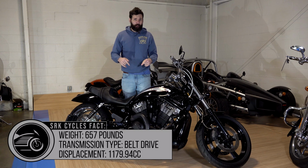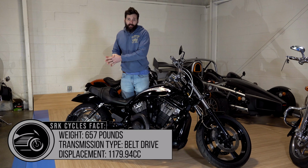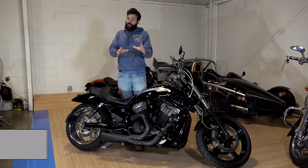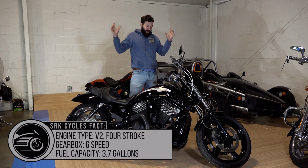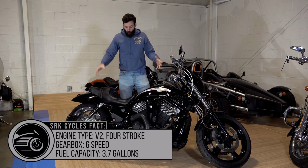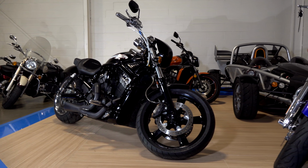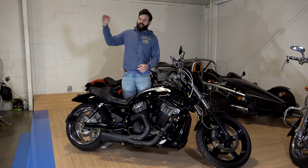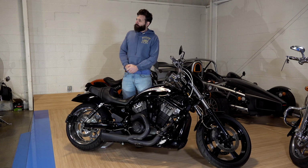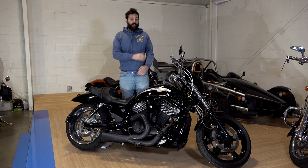Now, the V-Rod, since it came out, it's kind of been the redheaded stepchild of the Harley-Davidson family. I apologize to my wife, who was actually a redheaded stepchild. But if you're getting compared to this, that's pretty cool, because eventually, now it took about a decade, but eventually the Harley guys actually started liking them. It wasn't until the last Harley guy was finally like, you know what? I like that V-Rod. A year later, they stopped making them. I have no idea why.